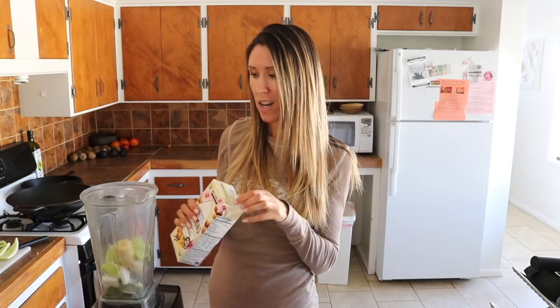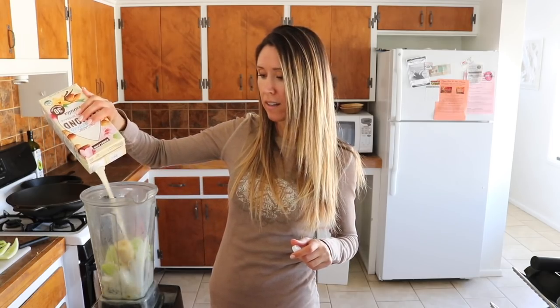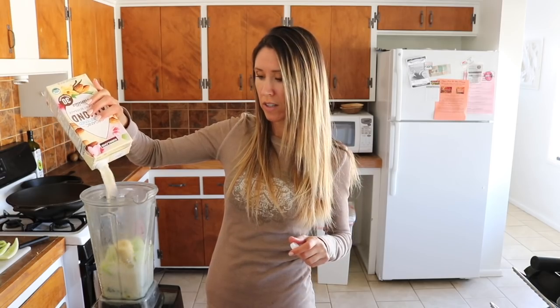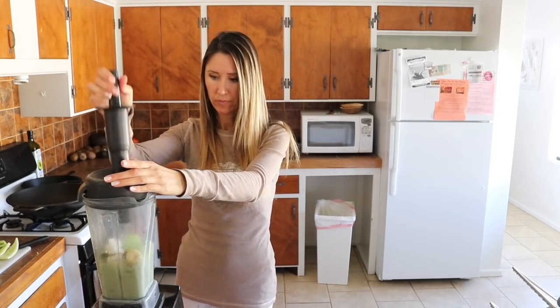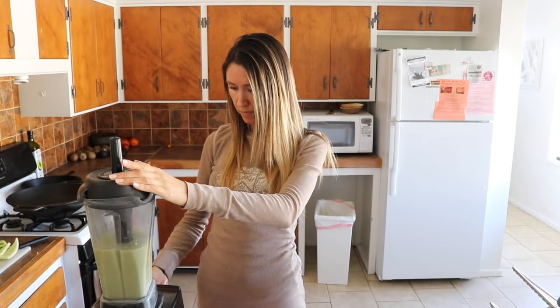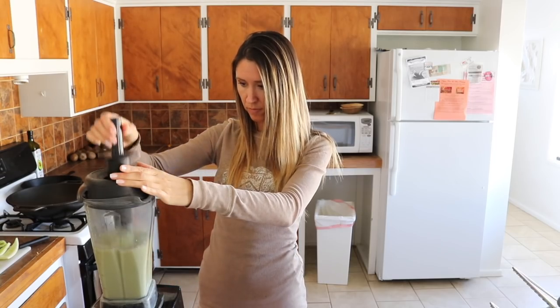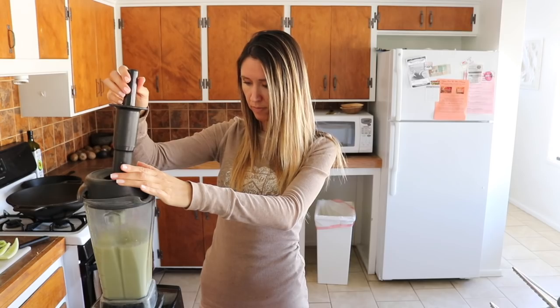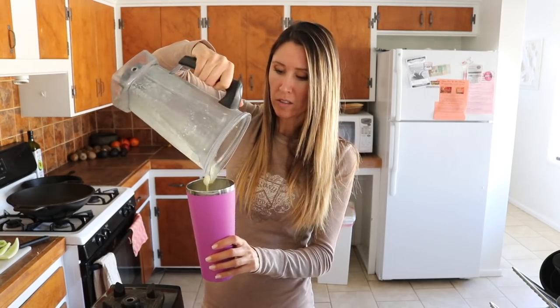For your liquid, you could use almond milk, which is all I have right now, or you could use like coconut water would be really good too. So I only have almond milk, so that's what I'm gonna be using. And it's unsweetened vanilla. I get this at Costco too. Oh, we got a good amount in there too.